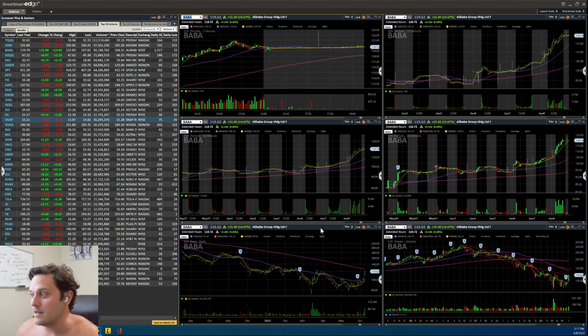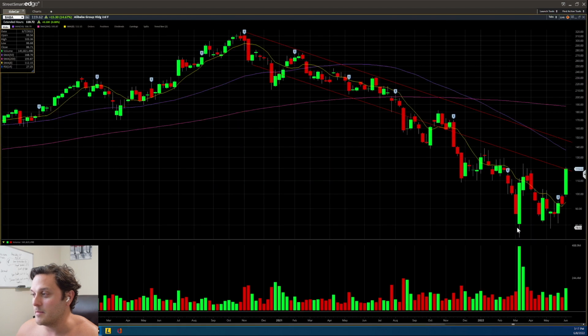So next up, we've got Alibaba. So Alibaba, I drew this trend line a long, long time ago, actually. At least it looks like almost at the peak. And we've been honoring this channel pattern for a long time. And then this is when the issues with Chinese companies have really gotten worse. And we've been way under this trend line.